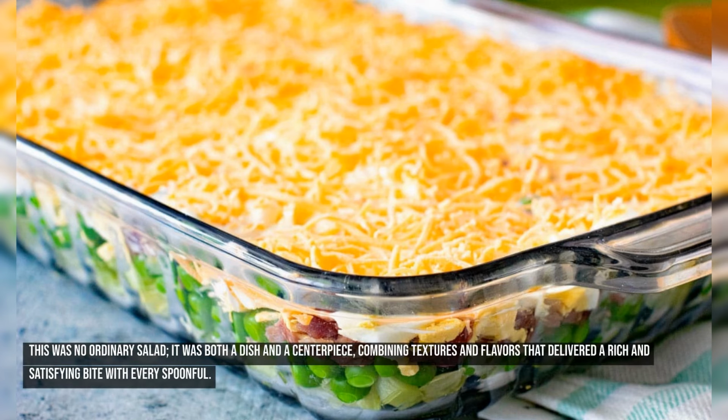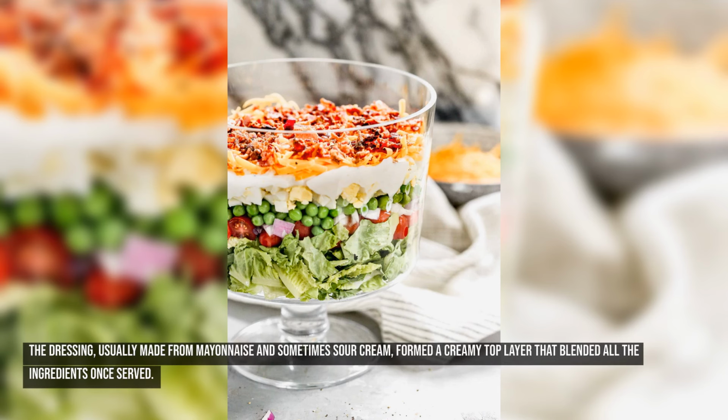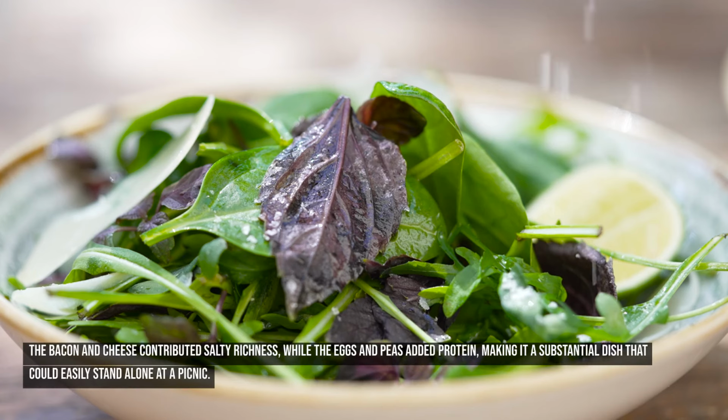This was no ordinary salad. It was both a dish and a centerpiece, combining textures and flavors that delivered a rich and satisfying bite with every spoonful. Peas played a central role, adding both sweetness and a pop of green that contrasted beautifully with the other layers. The dressing, usually made from mayonnaise and sometimes sour cream, formed a creamy top layer that blended all the ingredients once served. The bacon and cheese contributed salty richness, while the eggs and peas added protein, making it a substantial dish that could easily stand alone at a picnic.